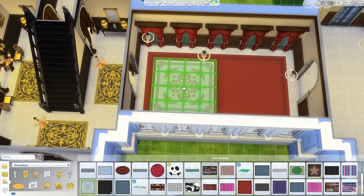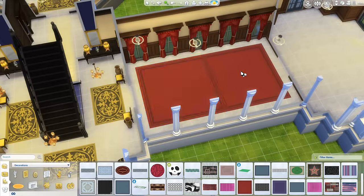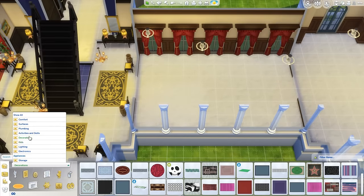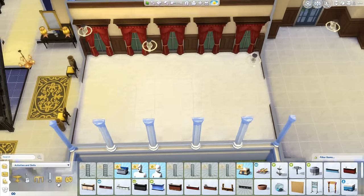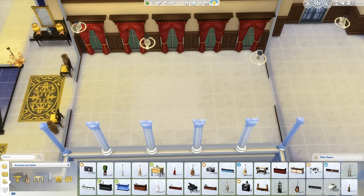That is actually really cool. I might actually use these instead. Okay, we'll see. We have to decide on the layout first. And one thing that I really want to include in this room over here is a grand piano, which I think makes the room feel a little bit less formal.